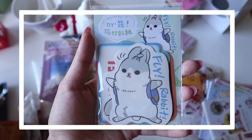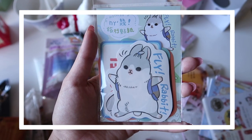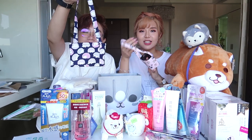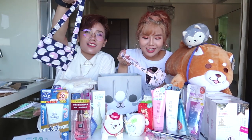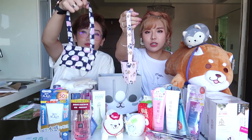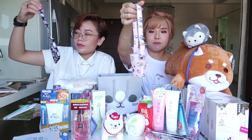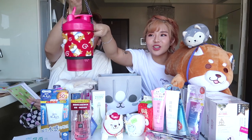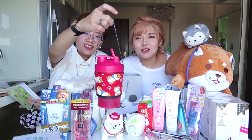We got magical luggage tag stickers. Yeah, those are really cute too. We shared them, we split them up. I just saw it, these are everywhere in Taiwan. They are the water bottle holders. So I got two. One is this pink one and the other one is a red one. In use. We used it through the Taiwan trip. Very useful. You can just hold it like a little bag.